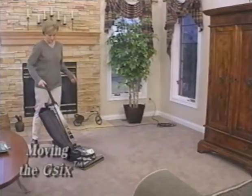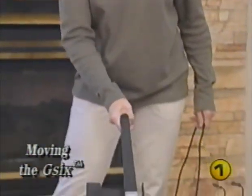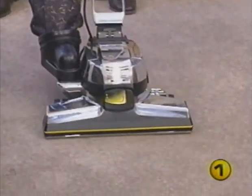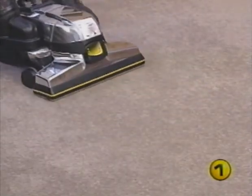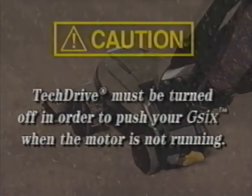Your G6 is equipped with Tech Drive. This variable power assist actually senses the speed and direction of the G6 and provides up to 90% of the power required to move it back and forth. To engage Tech Drive, push down the yellow D side of the Tech Drive pedal.